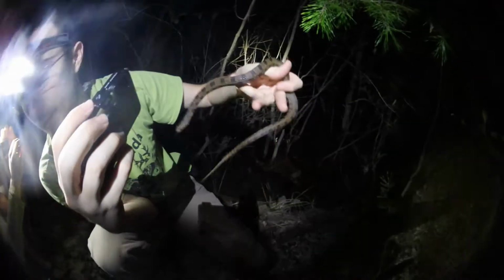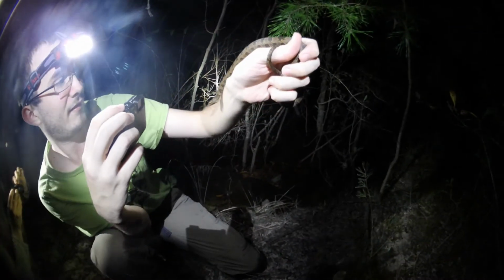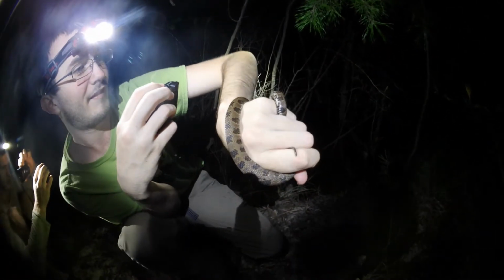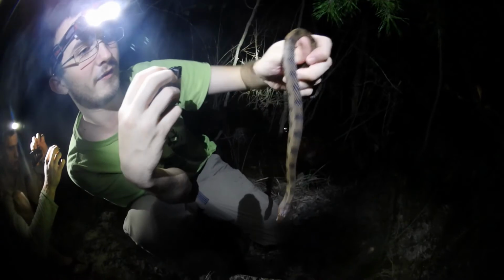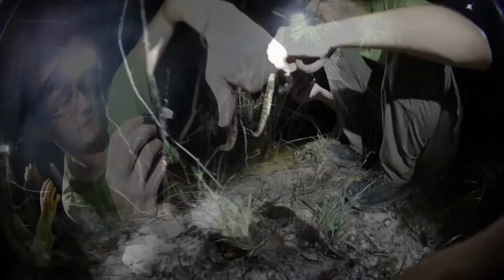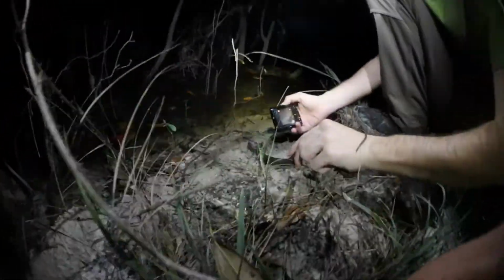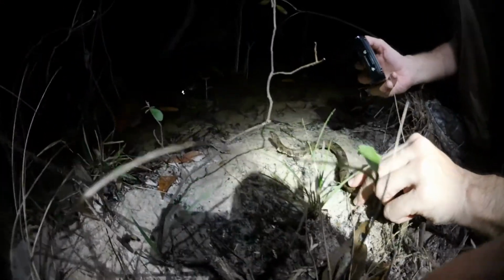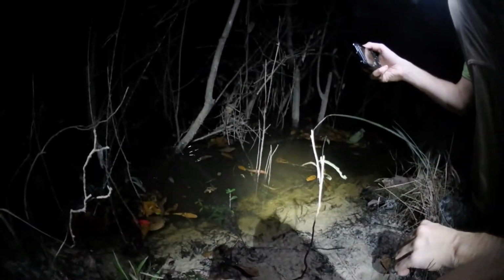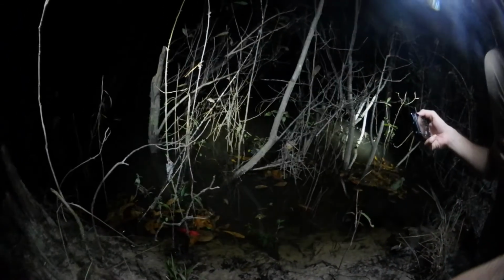But he wasn't hiding. Was he just kind of sitting on the limbs or what? He was basking on a, well, I can't really say basking, but he was sleeping on a little twig that was sticking out of the water. Okay, so again, brown water snake, Nerodia taxispilota. We're going to release it now. There he goes. They're really adept at getting away.